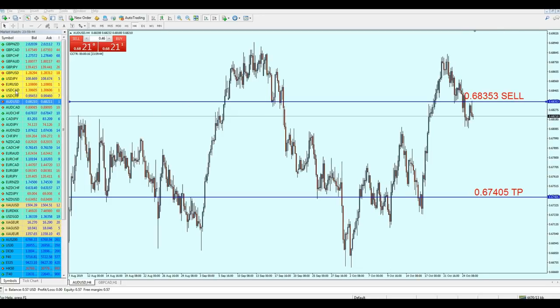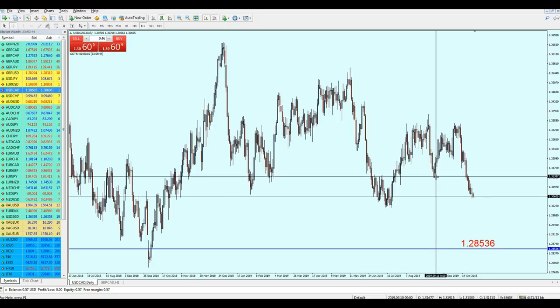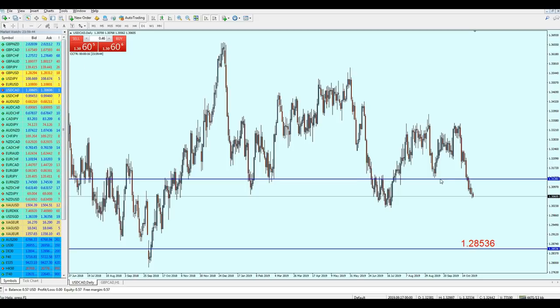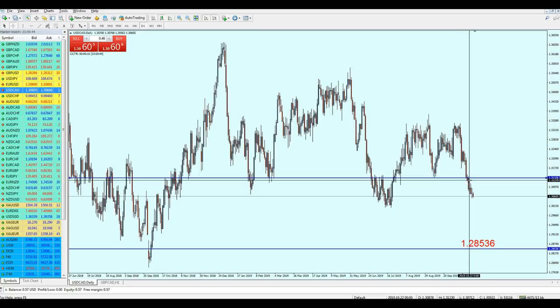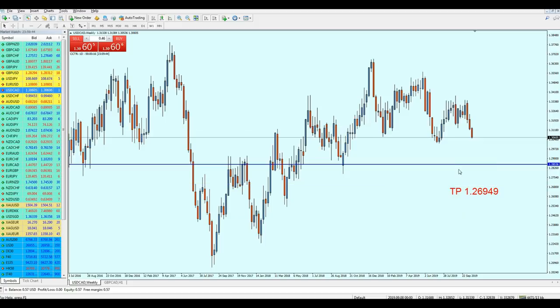So let's now go to the USD CAD, and the USD CAD has actually continued its bearish momentum exactly as I expected, because it was on this previous support last week, and I thought it would continue its bearish momentum. That is exactly what happened, and it went down for almost 78 pips.